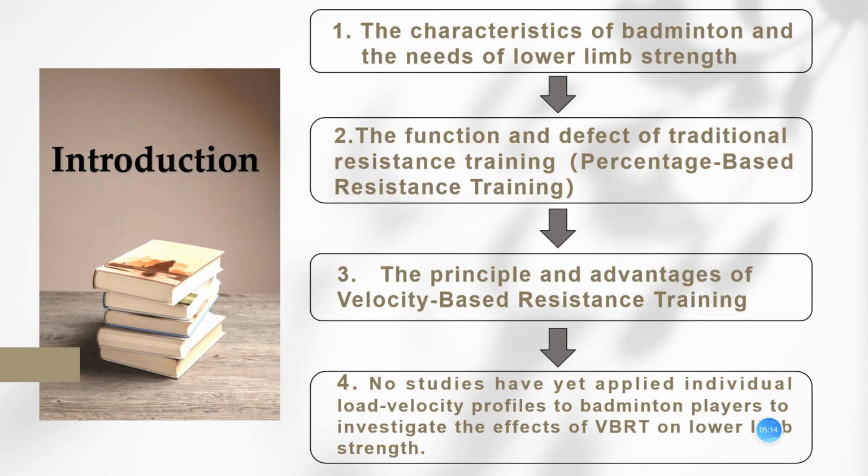Therefore, coaches and researchers believe that establishing reasonable training loads requires considering a series of influencing factors, such as load intensity, volume, sets and repetitions, inter-set rest, exercise sequence, and training type to ensure appropriate loads, prevent overtraining, and improve training effect. The principle and advantage of velocity-based resistance training are pointed out again. And then its role in the badminton field is introduced.